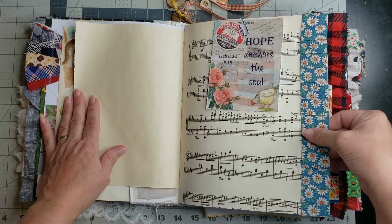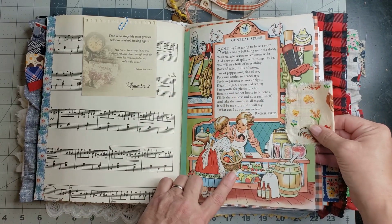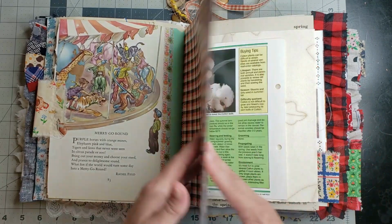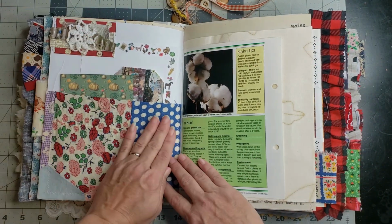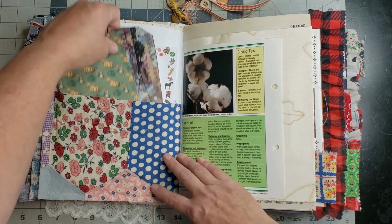Love this little ruffle. It was gifted to me by a sweet friend. In this page, this is from the Childcraft book. Is that gorgeous or what? Love that. This is a vintage quilt. This is feed sack fabric.